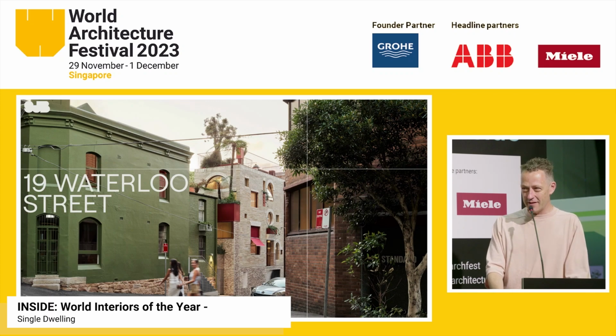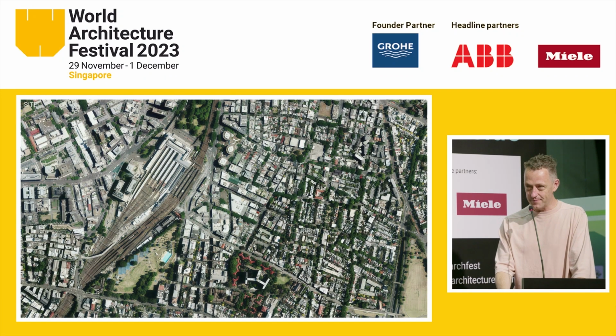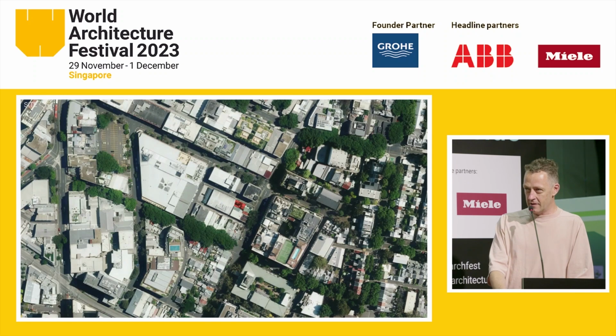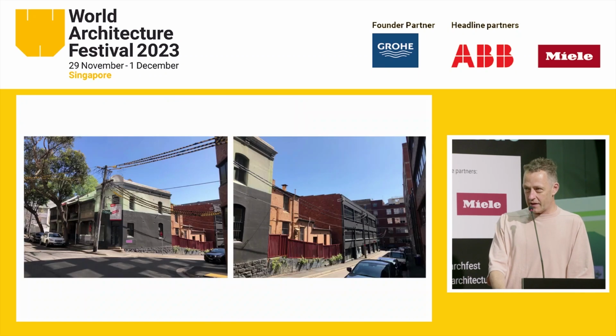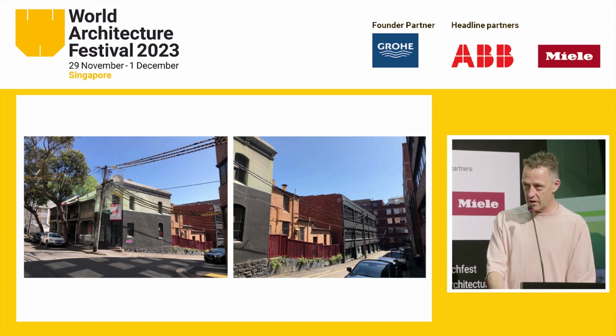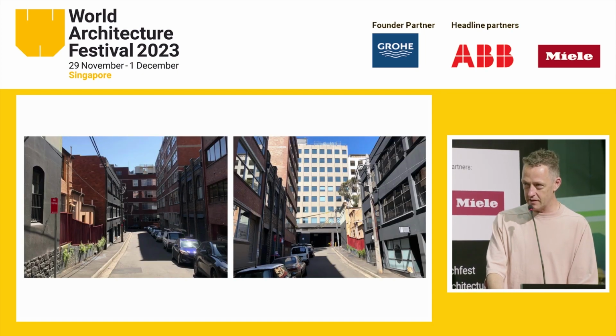You might ask why this project is in interiors rather than architecture, and I think importantly it's a small house in the centre of Sydney. It has a footprint of 27 square metres, an internal footprint of 23 square metres. So it's not in the glamorous part of Sydney. It's very cheek by jowl, at the bottom of the hill, surrounded, incredibly overlooked by a lot of buildings.